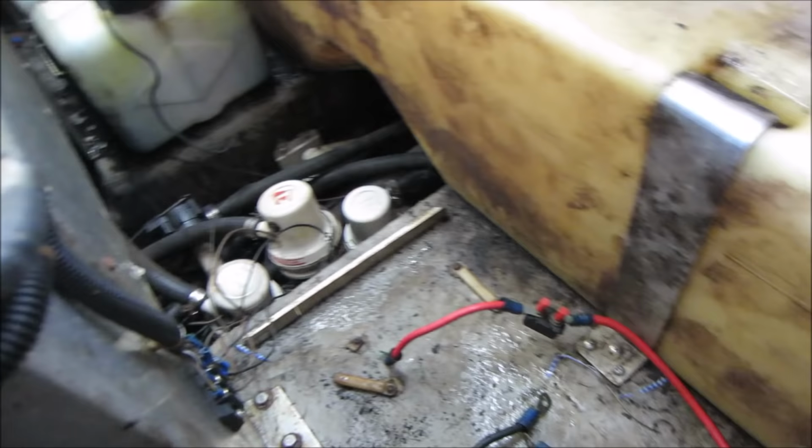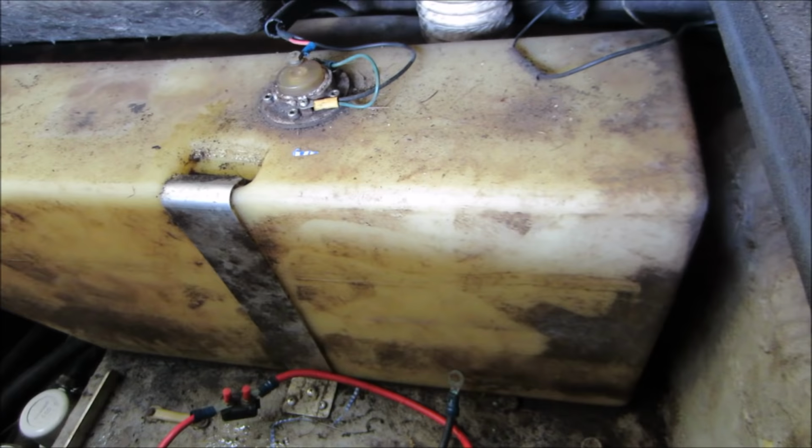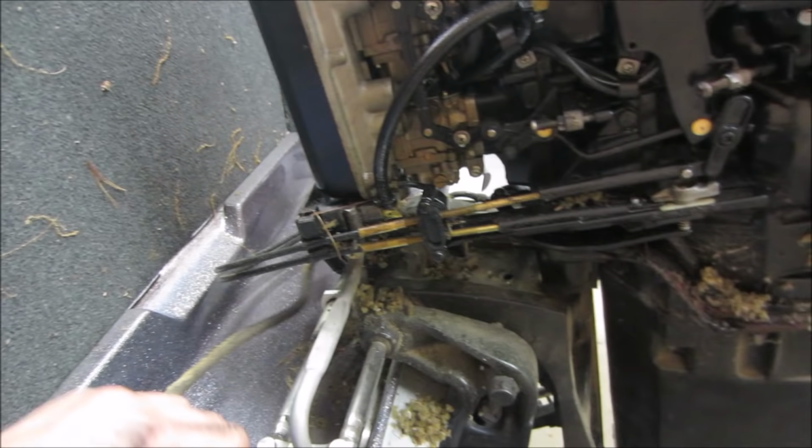He says he drained it out. It looks pretty low, but we may need to poke our head in there and see if we can get whatever is left out of there. Maybe pump some fresh stuff up to the carbs. This does have carbs. Yes, it does. So the fuel line's probably disconnected already. There it is. Yeah, a tad stiff. So we could probably get that to prime some fuel through it.